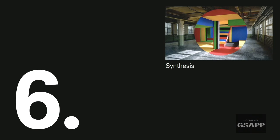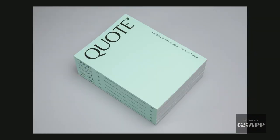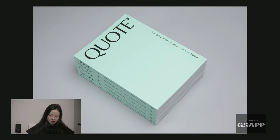So I want to talk to you about this book project I worked on with Martha McGill, who was my classmate at Yale. And we worked with three editors for this project, AJ, Violet, and Russell. And Perspecta, like I said earlier, is America's oldest student-edited journal from Yale University. And because of school tradition, the way it's done, it's actually a three-year-long project process.